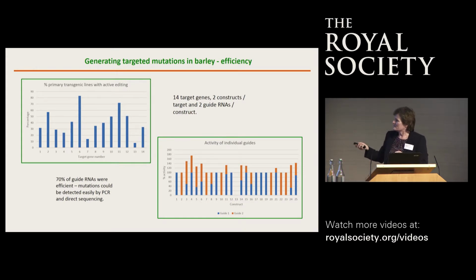We also were able, because our standard technique is to use 2 guides in each construct, to ask the question of were they both active or was just one active. And we can look at that here. Sometimes in a construct just one works, sometimes they both work. And actually out of 25 different DNA constructs for gene editing, only one of them failed completely. So just to give you a feeling of how efficient this is in the crops.